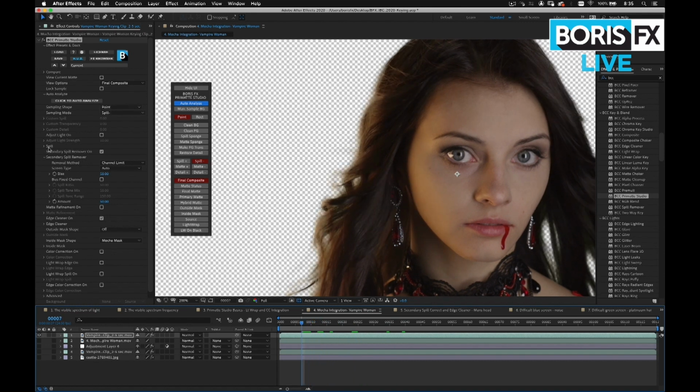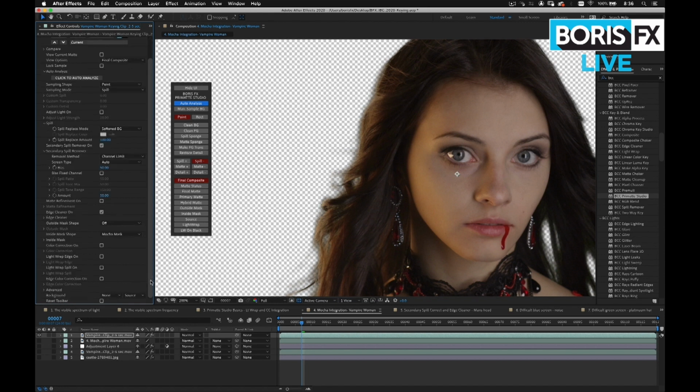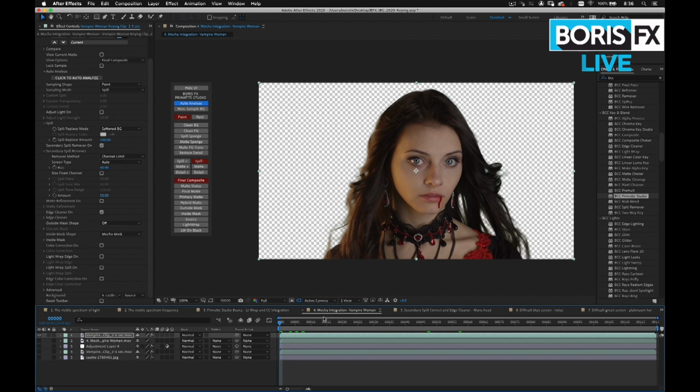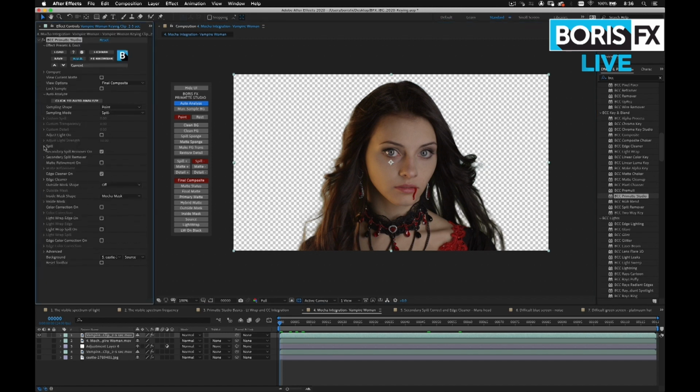And there's one other thing that I'm going to do inside of these spill controls, which is switch from complement to a softened background, because I think this will also composite a lot better. I'm scrolling down to the bottom of the filter, and I'm going to tell After Effects to use the castle as the background. And now we're talking. I've got some nice edges here. I've kept some fine hair, and I'm not getting that buzzing around the edge of the hair, which I would have had I not used the Edge Cleaner feature inside of Primatte. So that's all very nice. Now let's have a look at it on the background.